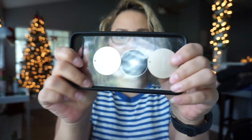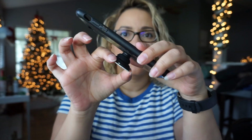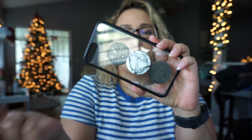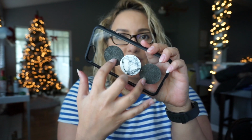So these 2 things are magnets. And this thing is a PopSocket, as you see. So the PopSocket I got on Amazon Prime. The magnets I did also get on Amazon Prime. And the reason I got the magnets is because I had a car mount that was magnetized. So I don't have it because it's actually in my car, but let's pretend like this is the mount.